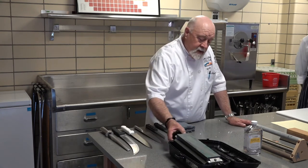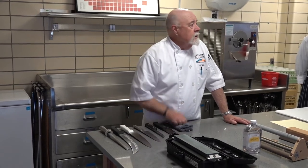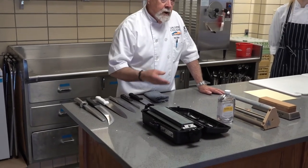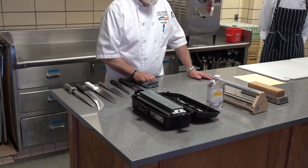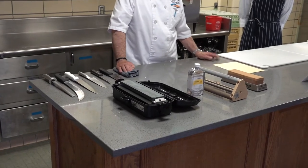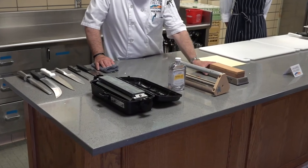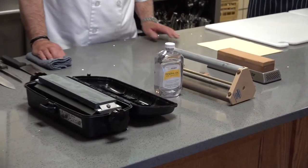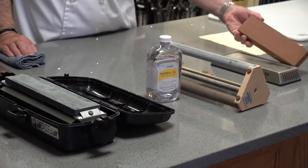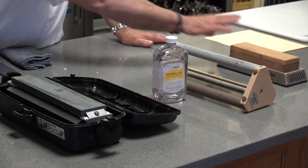Here we have a 3-stone, rough, medium, and fine. We use the rough for taking down the blade and then polishing it and getting an edge that we can use. This is another version of that. This is something that I can use very quickly. And then if I want a super fine edge, this is way past these. This is like a 5,000 grit, and that's like a 7,500 grit. I use water with this stone.